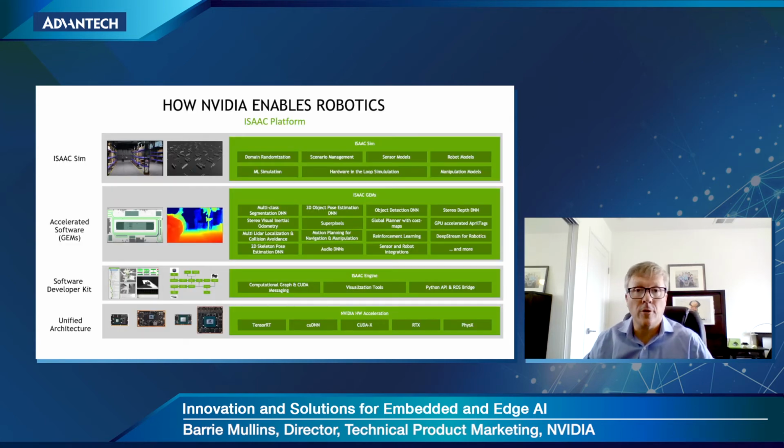If you remember earlier, I also showed you an SDK called Isaac. That platform is specifically designed for robotics. Again, it runs on our unified architecture of hardware, all of the Jetson platforms and our other GPUs from Nvidia. It comes with that software acceleration stack of TensorRT, cuDNN, and CUDA accelerated software, and it builds on that. The development software that you get for the Isaac SDK allows you to program using computational graphs and messaging. It provides visualization tools that are very specific to the robotic environment or robotics development. And then it's got Python APIs and bridges to ROS and ROS2.